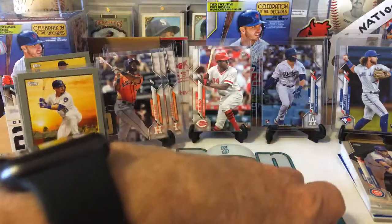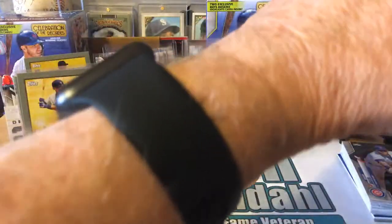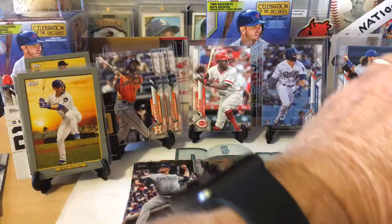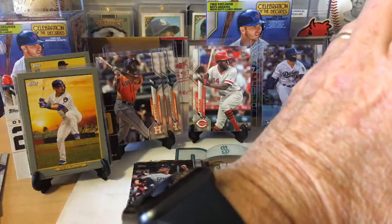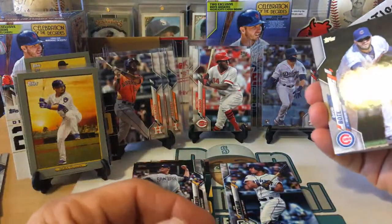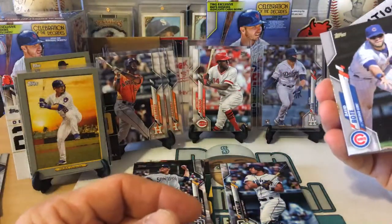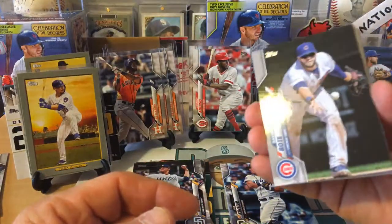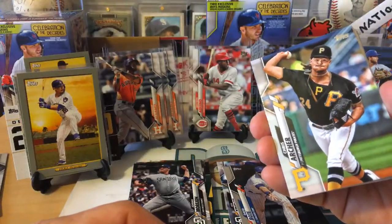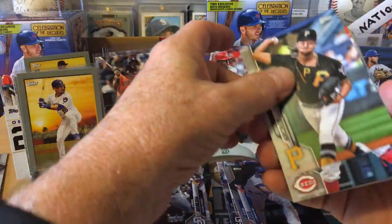All right, now we go through the second half of our stack here. See what we can find here. I think we might have a special card coming up here. It looks like it's a shiny card for sure. David Bote with the Chicago Cubs. Chris Archer with the Pittsburgh Pirates. Shout out to Eric and John Jabs.